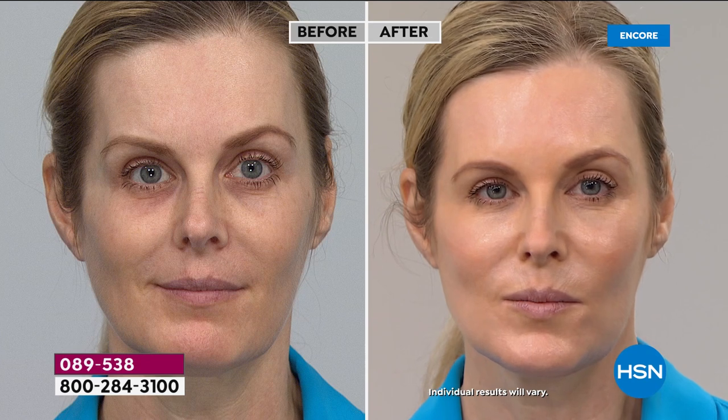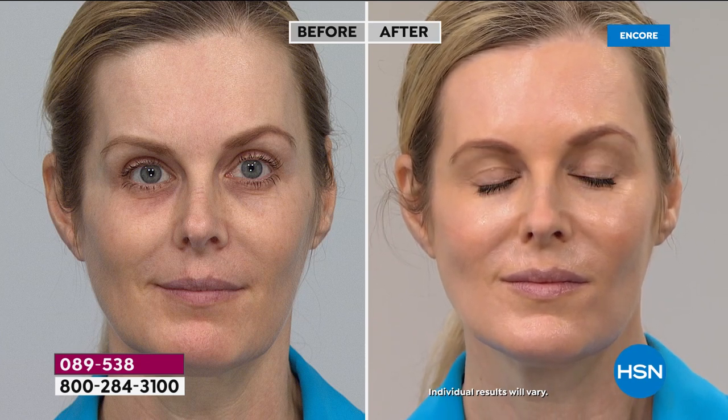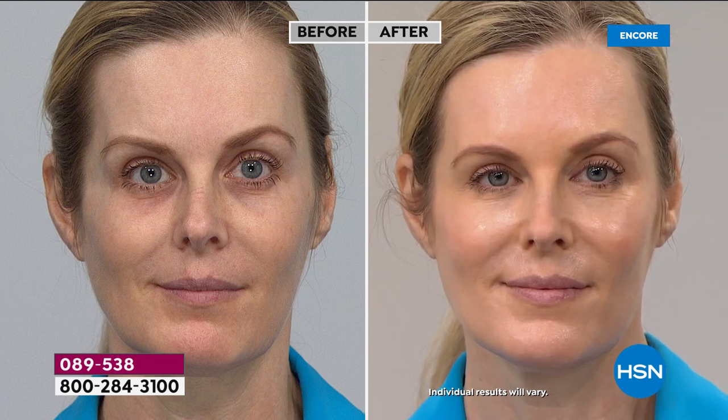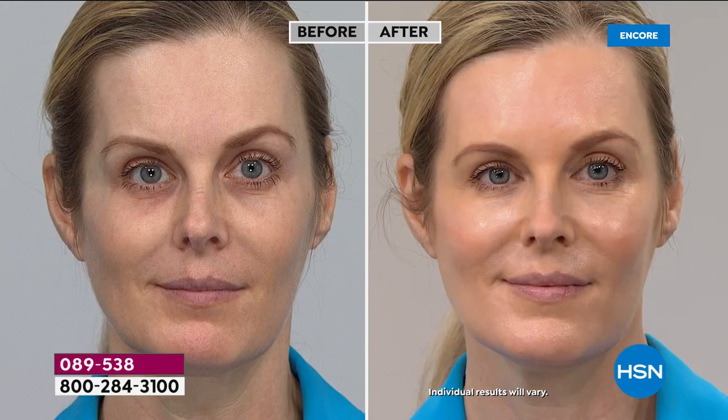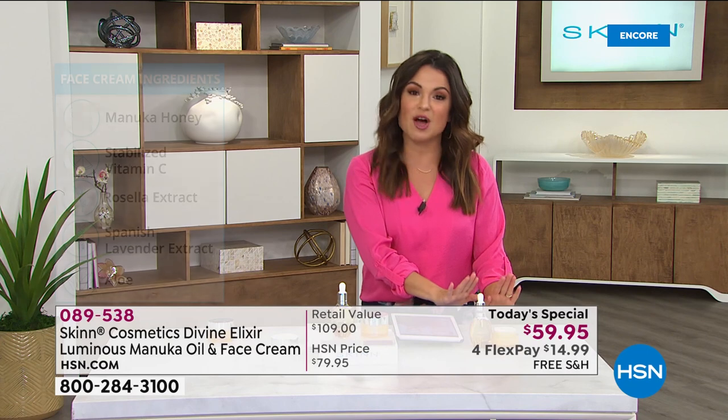But look at Colette's skin. After she applied it, that's one application with the oil and the cream. Look how much smoother and brighter her skin looks. Fresh. She looks fresh and dewy and luminous. It's not a greasy, heavy cream, which I really love, especially as we do get into spring and summertime. This is the perfect option for you.